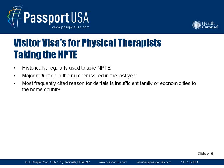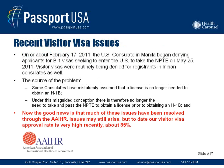In the last couple years, there has been a major reduction in the number of visas issued to therapists taking NPTE on visitor visas. We'll talk about a couple issues that have popped up. Most of the reasons that they're citing, and the legit reasons, are there aren't enough significant family or economic ties in their home country. So they feel that the candidate is likely not going to return to the Philippines, or likely not going to return to India, because most of their family is in the United States now, or they don't have enough money to come back to, and it's more compelling for them to stay in the United States and work there. So that's the biggest reason.